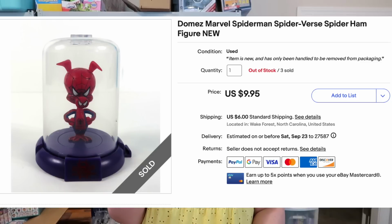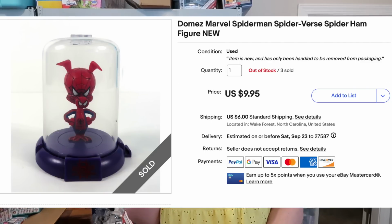Okay, and last one for this little clip is going to be this little Spider-Ham Domes figure. So Domes is the series, or the product. These don't actually open. They're just a little figure inside the dome. And he sold for $9.95 plus shipping. These things usually cost about $6 or $7, something in there. And you get a whole bunch.